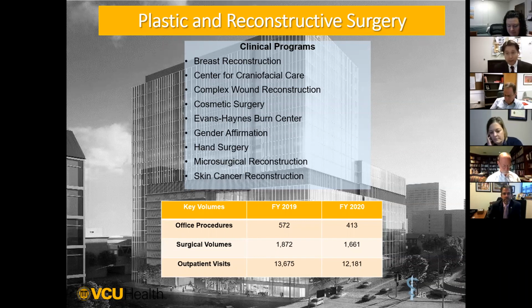We have the only nationally verified burn center in the Commonwealth, which is partnered with both industry and the Department of Defense to bring tissue regeneration research from the benchtop to the patient. This is the only program for burn education across the Commonwealth.